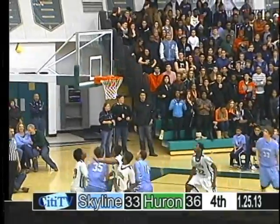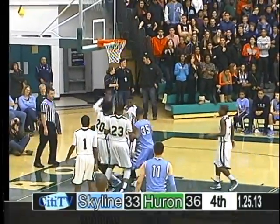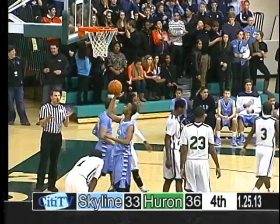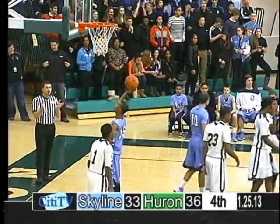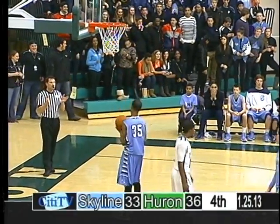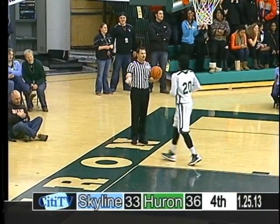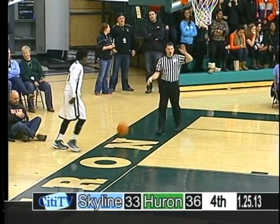Now Clark driving the lane. He puts a shot up, no good. Gets his own rebound back. Blocked by Cochran. I call it jump ball possession. It'll be Huron basketball.